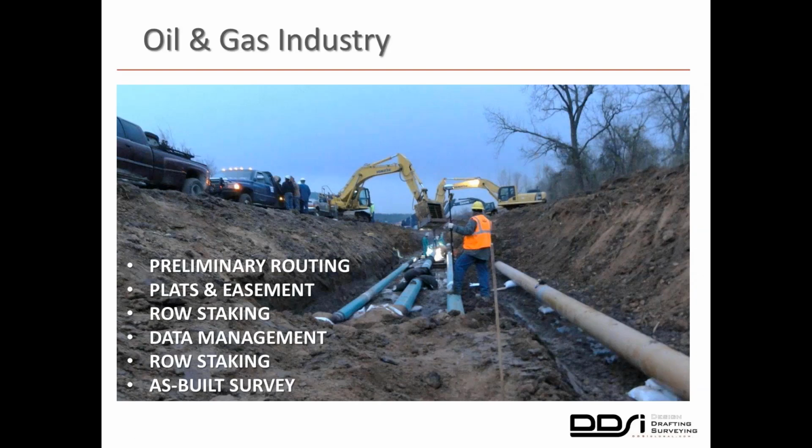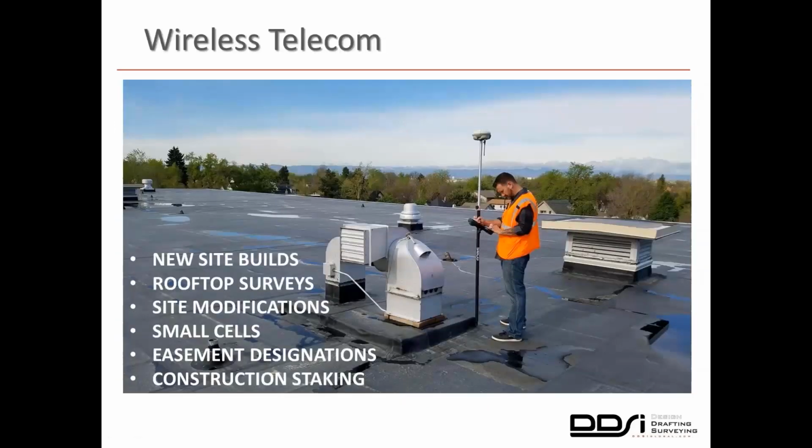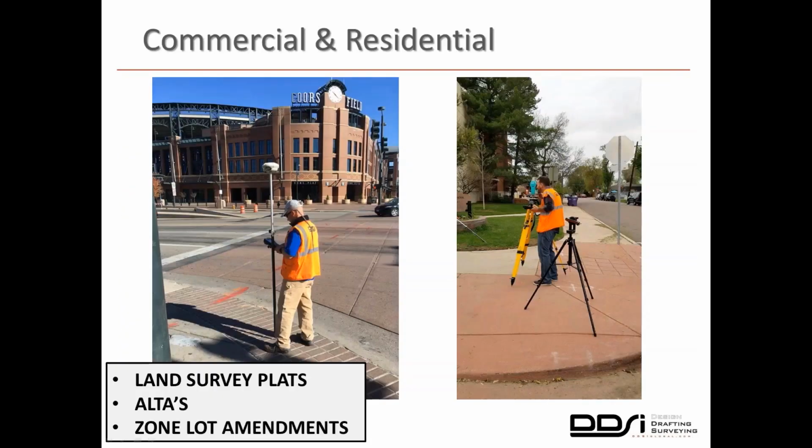We primarily work in the oil and gas industry, where we provide survey services to all phases of construction to midstream operators. This includes preliminary routing, staking, landowner plats, plus as-built and after-built data capture. In the wireless telecom space, we partner with architecture and engineering companies responsible for installing new wireless infrastructure. We provide the exhibit and easement documentation to get the projects approved by the local municipalities. Some of these projects are new site builds, rooftop surveys, and easement designations.